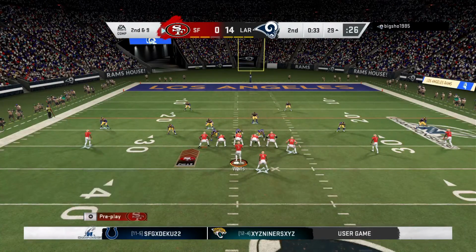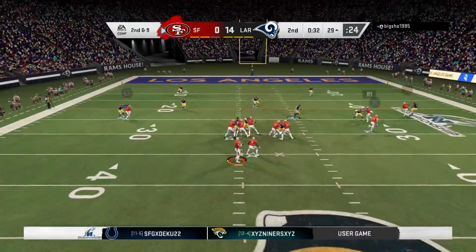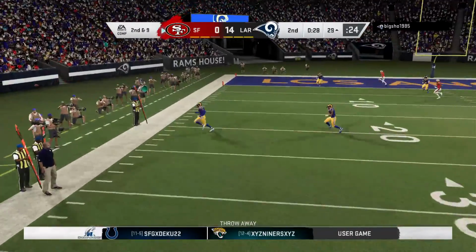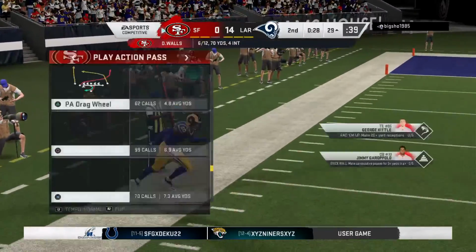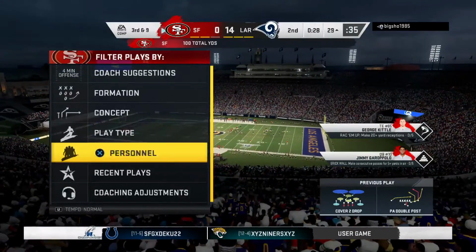Check 99. Check 99. Looking to throw on second down. Walls. Now he's flushed out left. And seeing nowhere to throw, he chucks this one away from harm. Incomplete. Now it's third down.